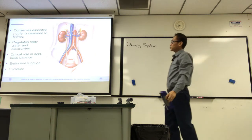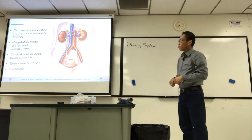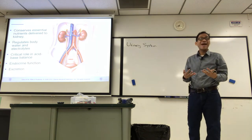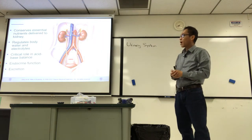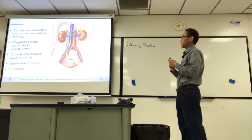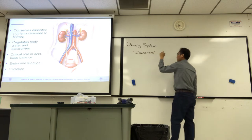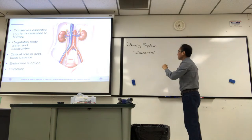Conserves essential nutrients delivered to the kidney. I mean, well, maybe you don't know this, your kidneys are filtering your blood volume something like 70 times a day. Okay, so if there's a toxin in your blood, the kidneys will filter it out. But you don't want to lose everything in your blood to the urine, so you conserve essential nutrients. But when it says conserves, what you're really doing is, the kidneys can accomplish reabsorption.